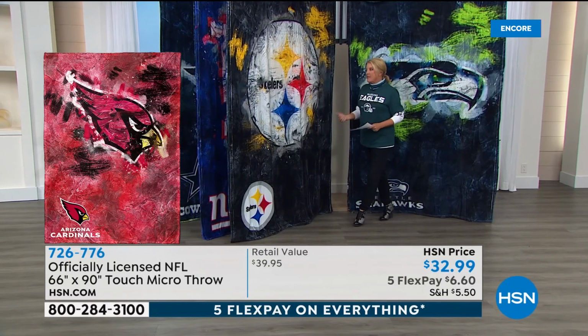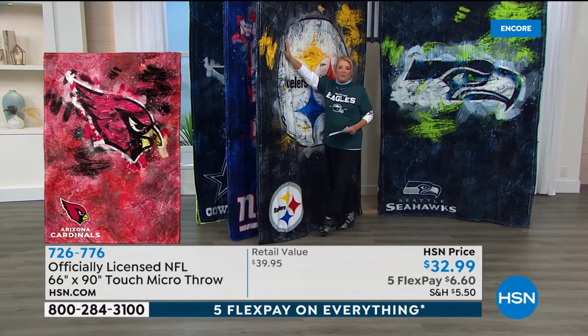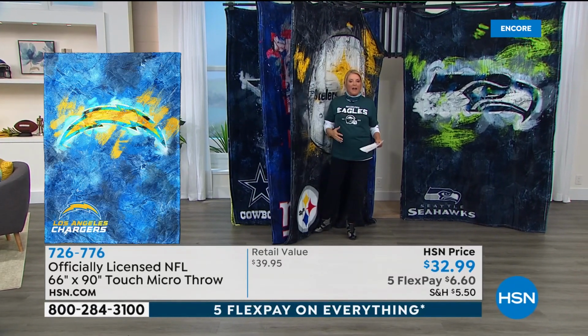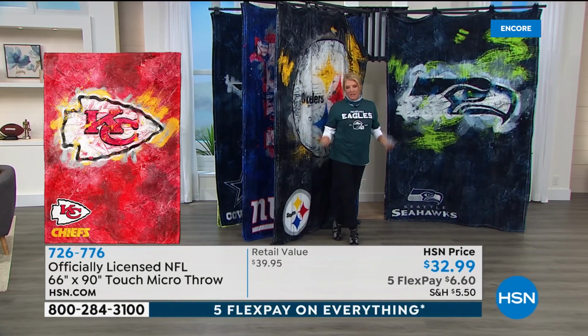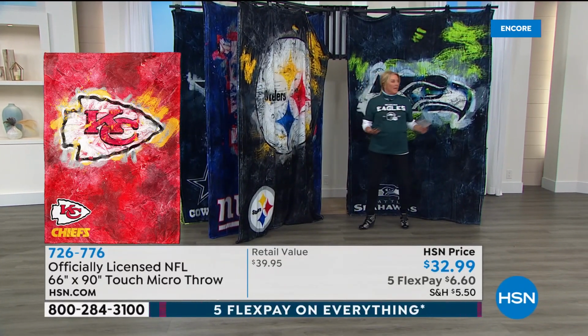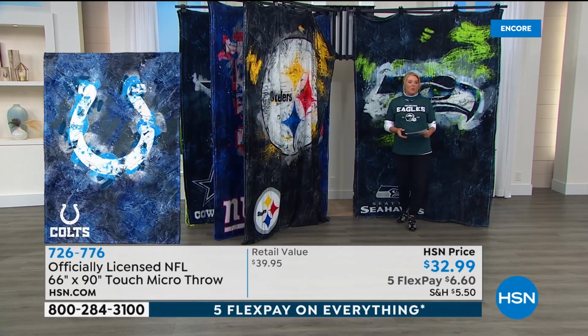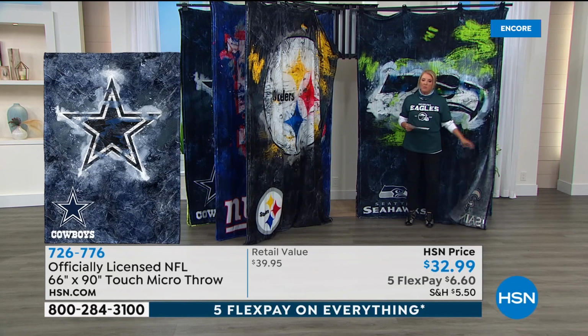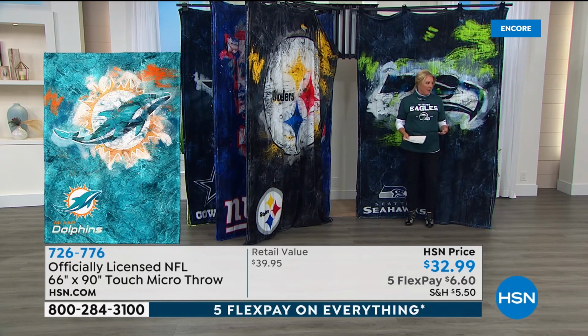Something else I love about this too is if you're thinking gift giving, maybe someone's got a birthday coming up. You're like, I don't know what to get them. It doesn't matter if it's a guy or if it's a girl, it's unisex. Everybody loves a great throw to wrap up in, and you are getting the very best. We've had a really long-term fabulous relationship with Northwest, which are the official throw manufacturers of the NFL. They make these exclusively.